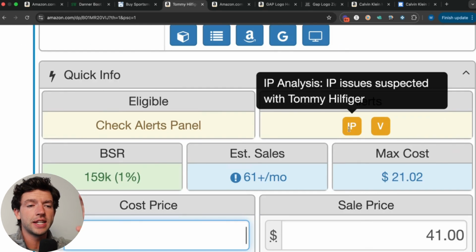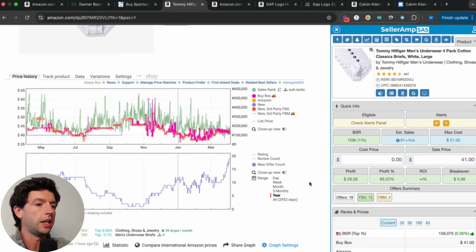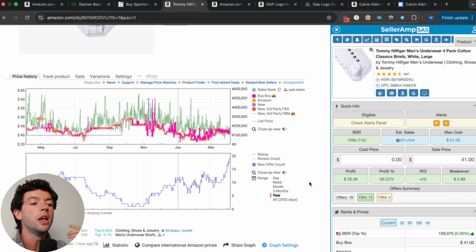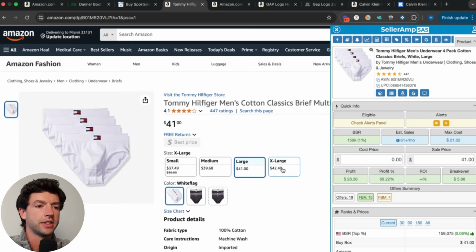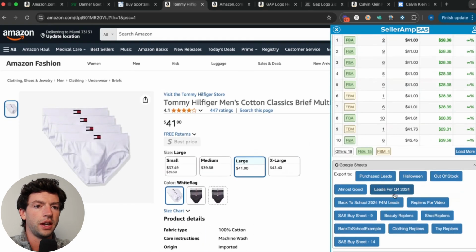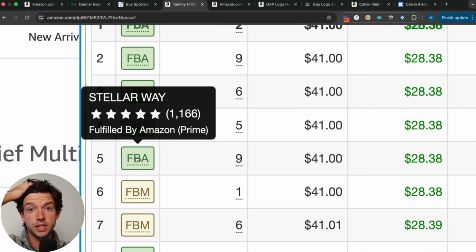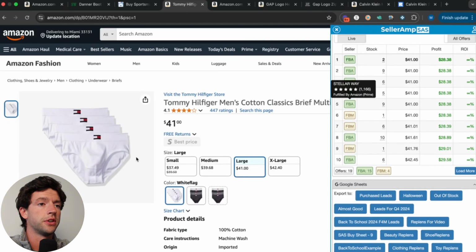Now we can see this does have the suspected IP alert here on SellerAmp. When you see an item that has suspected IP, you just need to take a look at the Keepa chart and see if there's any big drops randomly, which in this case, there is not, right? A lot of listings will also have the PLAK suspected private label alert. That's just due to low competition. It's on you to take a look at whether the listing is actually dominated by the brand or not. We can see in this case that obviously is not true, because there's a bunch of different third-party sellers right here. So we just want to make sure we're selling listings that lots of other third-party sellers are carrying.